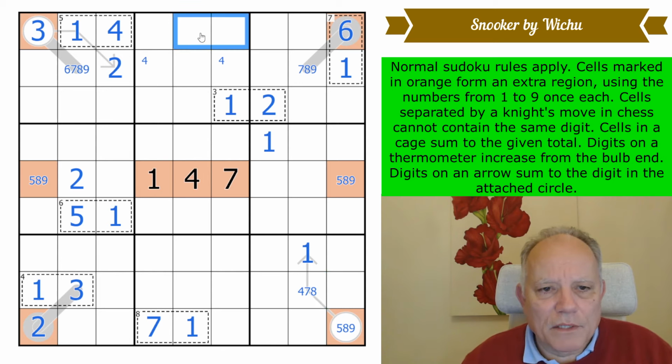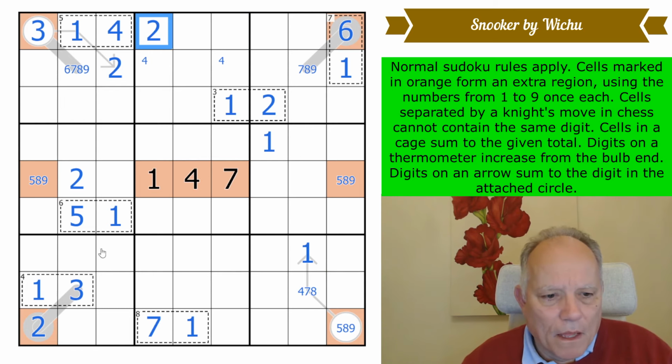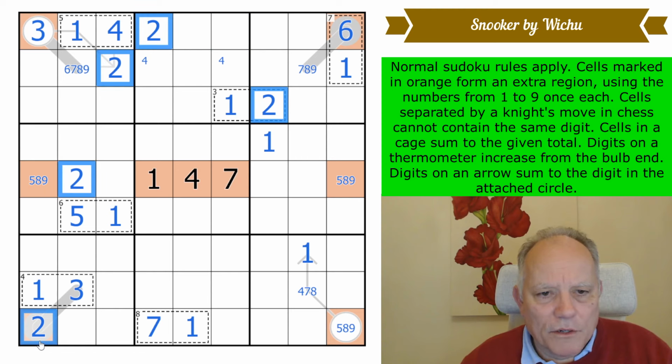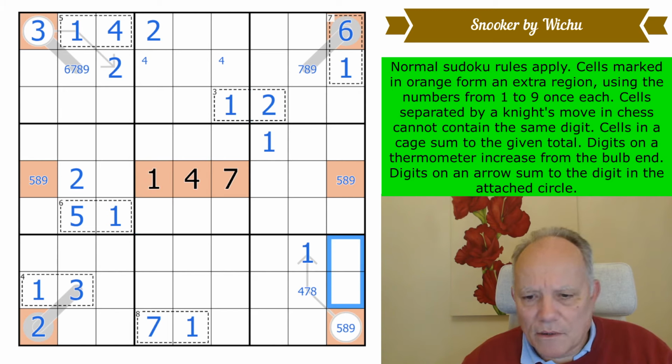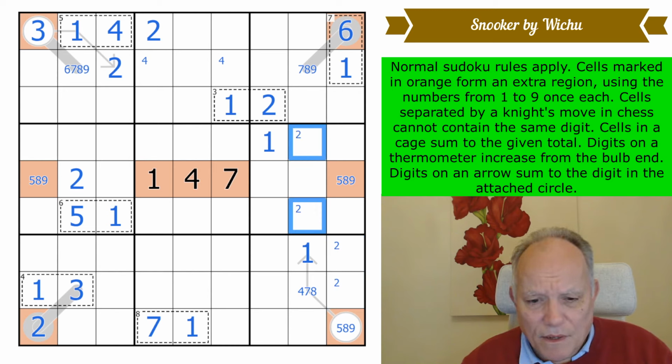Right, so 2 in this box can't go in those cells, because of the knight's move, so it goes here. How are we doing on 2s? We've got 5 of them placed. This 2 sees all of those positions, and this one sees that. In box 9, 2 can only be in one of those cells. Then in box 6, it's in one of those 2. Yeah, the knight's move does these odd little patterns all over the place, so it's always worth bearing in mind.